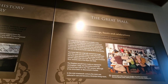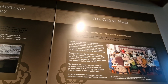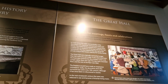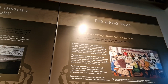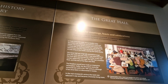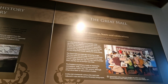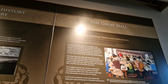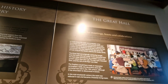The Great Hall was originally somewhat longer than the room you see today. It was separated from the front door and kitchen by a timber screen and curtain rather than this wall. The dais is a boarded floor and the rest of the floor was tiled. The fireplace would have made an impressive centrepiece. Sadly, the decorative stone fire surround was sold in the 19th century, although it has since been rediscovered in Sussex. In the mid-19th century, the room was reduced in size and became a Victorian living room.